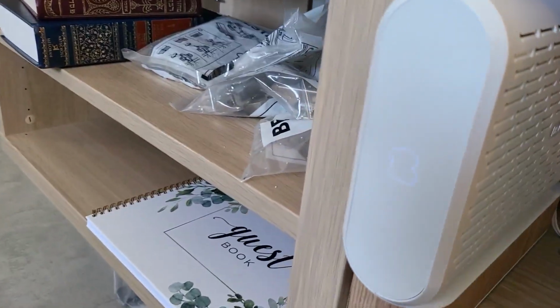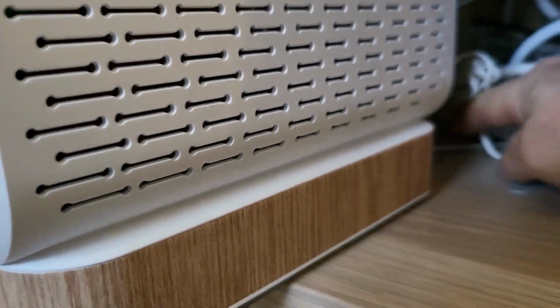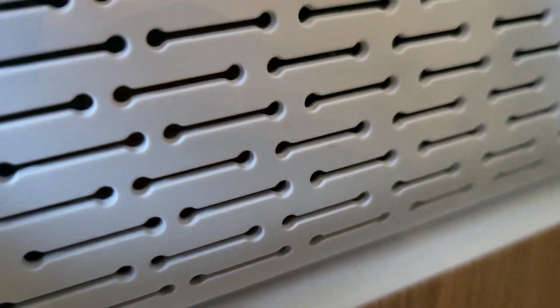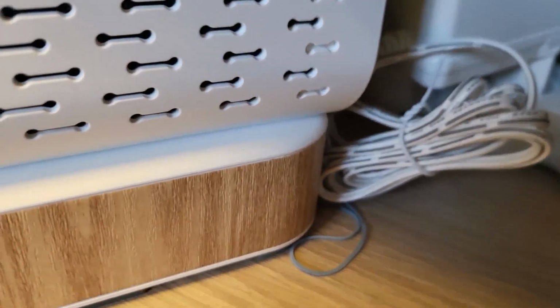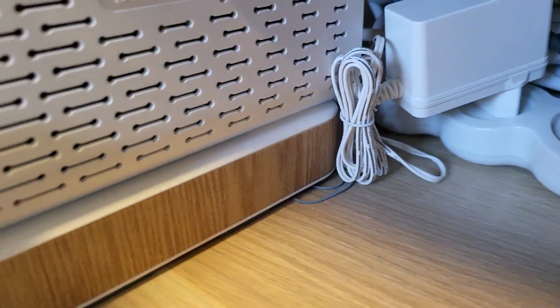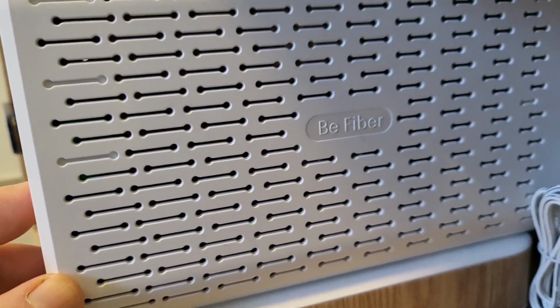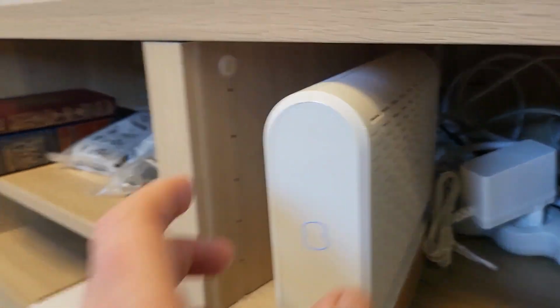So here's the Bezeq router. I don't know who makes it, but what's interesting about it is, if you can see, this is for the TV. This is the power cable. And this little bottom cable is a fiber optic cable. So the fiber optic cable goes through the walls directly into this router. It's called the B fiber. I guess B for Bezeq. Nice little router. And we'll do a speed test.